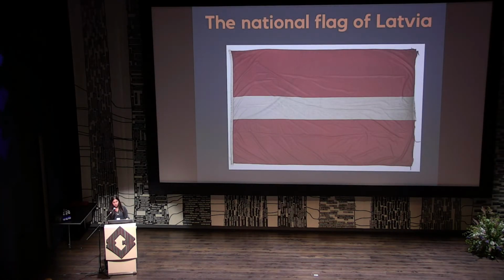The national flag of Latvia. This item arrived at the museum collection in 2016 during the exhibition Latvian National Armed Forces in International Mission. The flag was in the Kabul airport in Afghanistan for half a year in 2014. The flag was manufactured industrially from nylon. It arrived at the museum very dirty, with holes at the end of the flag.